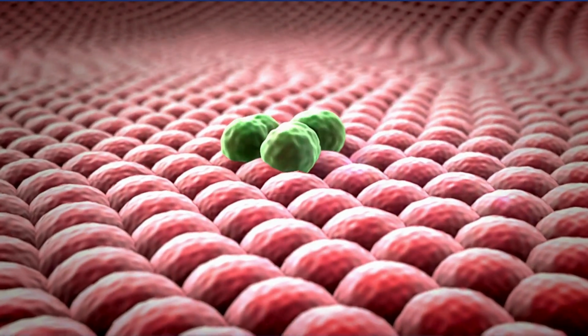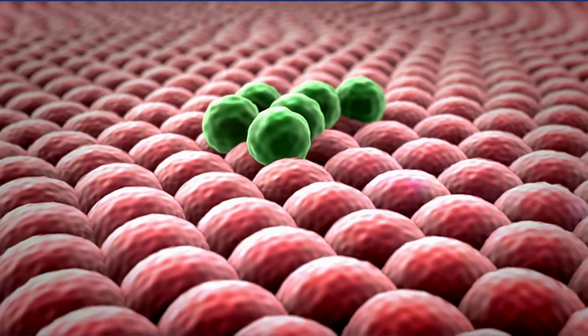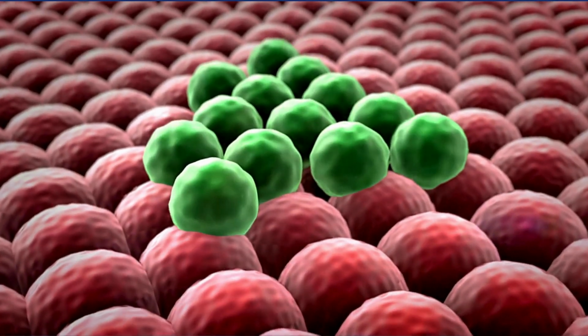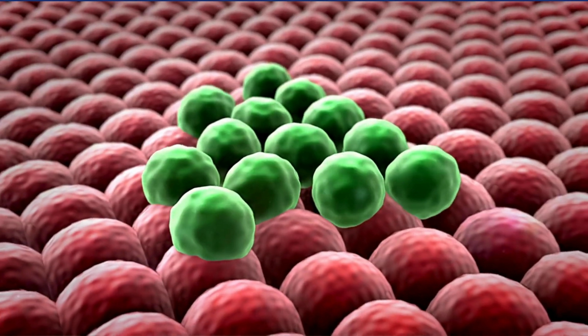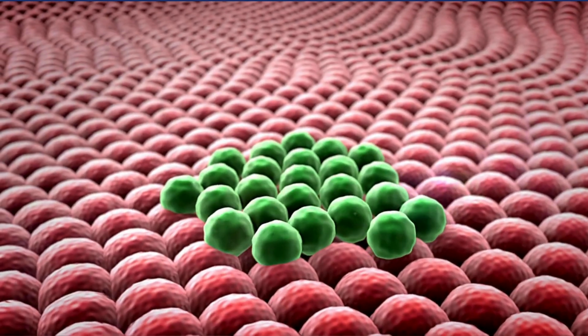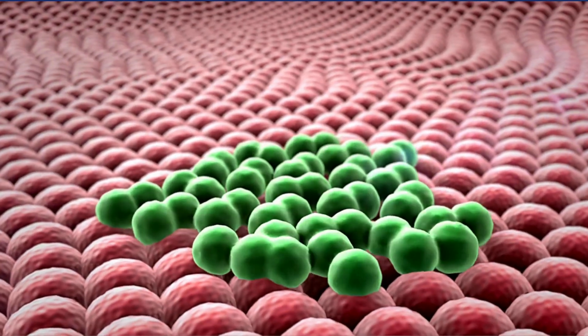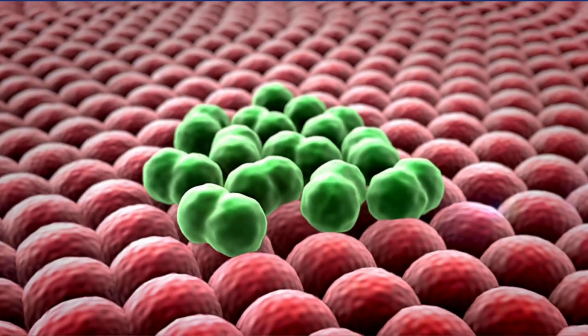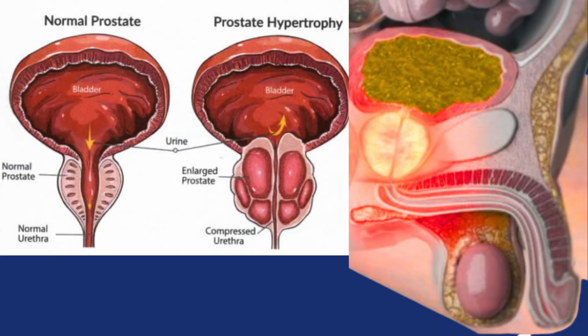The size of each individual cell does not change, but the total tissue mass grows because more cells are produced. In benign prostatic hyperplasia, the stromal and epithelial cells of the prostate undergo hyperplasia. They multiply, leading to the enlargement of the prostate. This increase in cell number causes the prostate to expand and compress the urethra, which is what leads to the classic urinary symptoms in the older man.